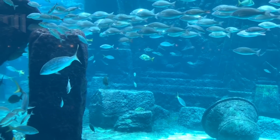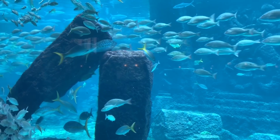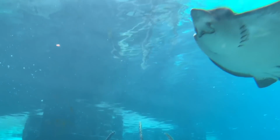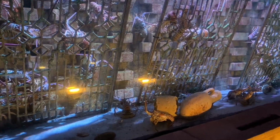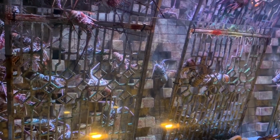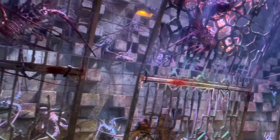This is totally hypnotic. Just staring here looking at fishes. Check out those lobsters. I'm not even a seafood fan, but that's pretty cool to watch.